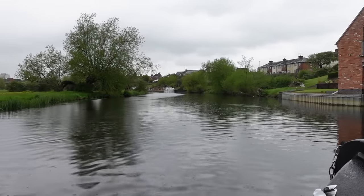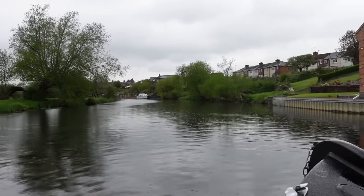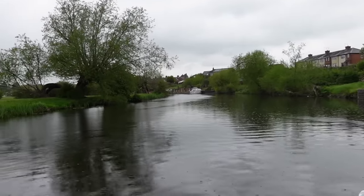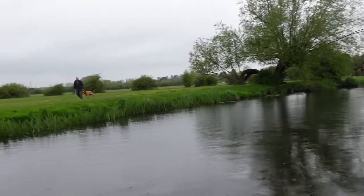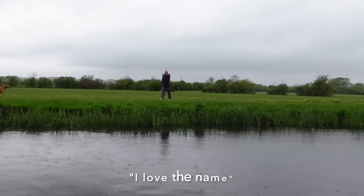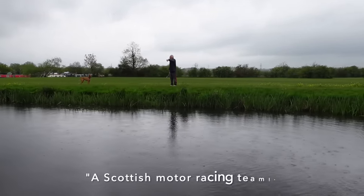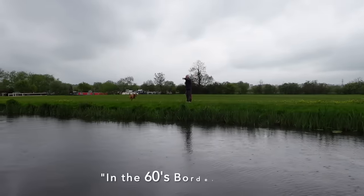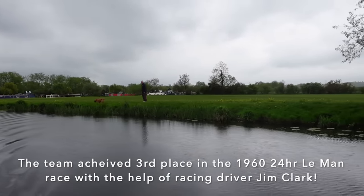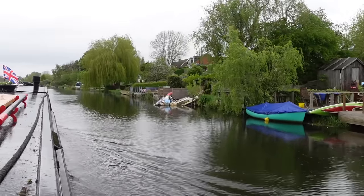Plastic versus steel, not a great idea. Really pretty this. Really pretty, even in the rain. Quite tranquil. I lost the name. Oh, thank you. Scottish water racing. That's absolutely sunk.